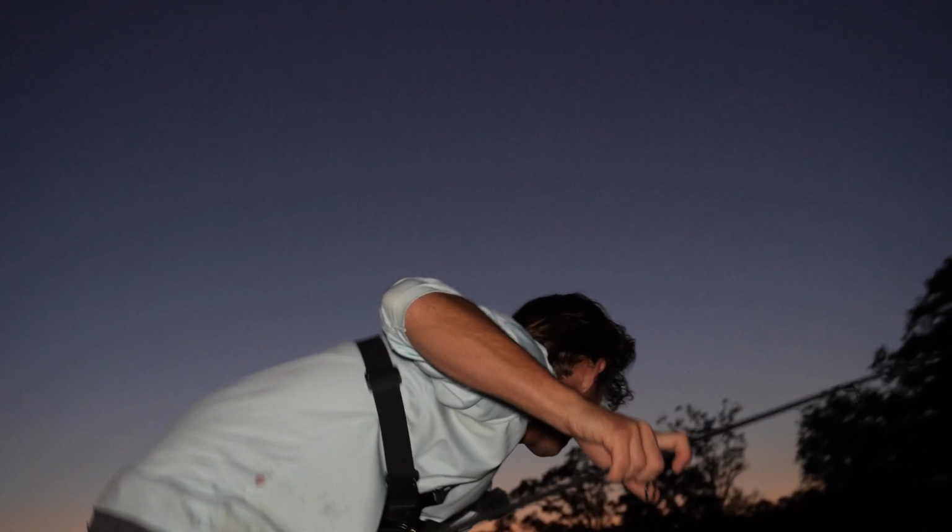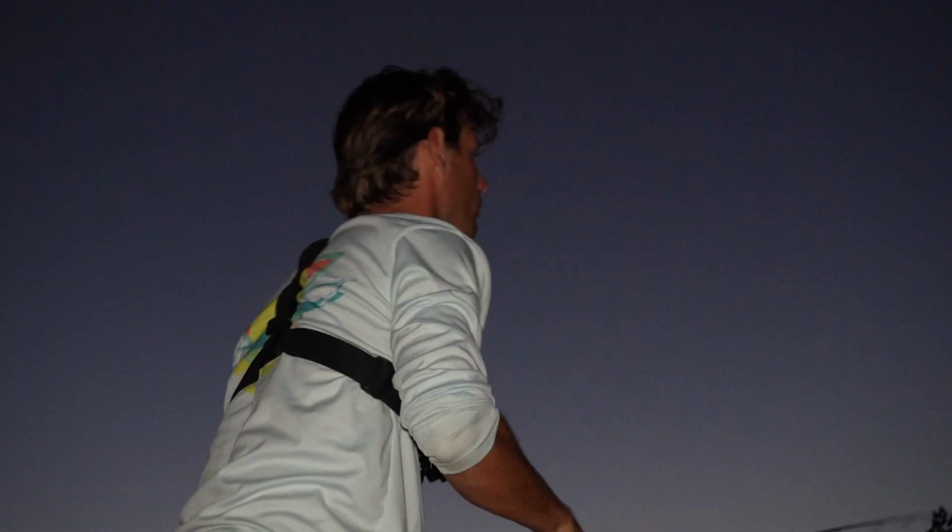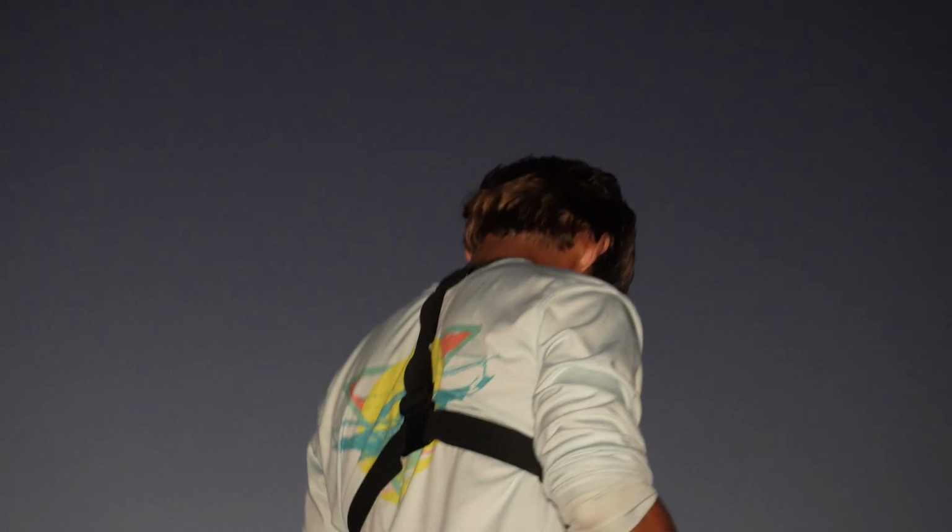So I think I owe it at least to him to give it a couple more shots. We're gonna be screwed going back in the dark a little bit now, but once it's dark, it's dark. It's already dark, so it's not like it's gonna get much darker. We're gonna keep throwing around these docks here. Oh man, try and get another one.